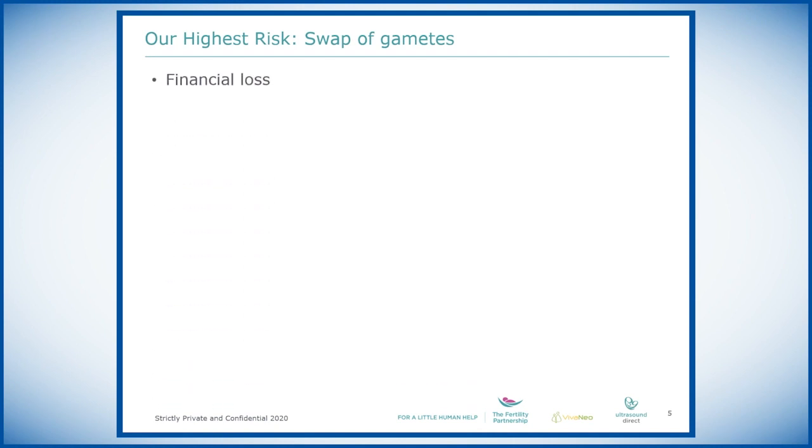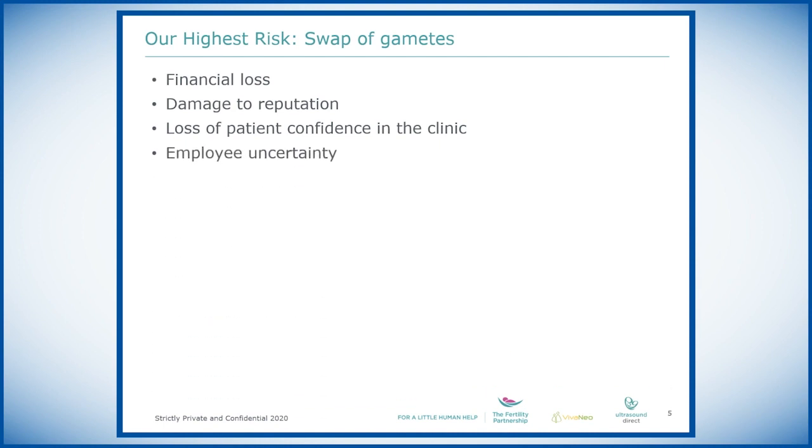And what can happen to the clinic after such cases? We have an immense financial loss because we have to pay the compensations and the damages that had happened. We have the damage to the reputation of the clinic. This is why fewer patients will come in, because the patients lost confidence in the clinics. And we have the uncertainty of the employees, because they don't know what is going to happen afterwards, after these mistakes.